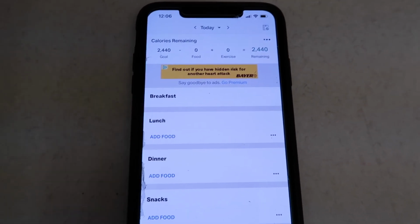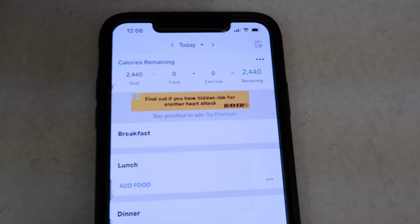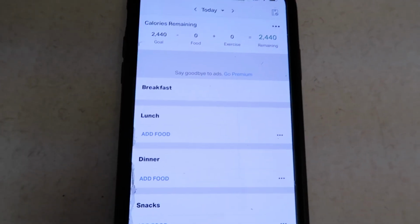Now we are going to track everything into MyFitnessPal. I don't ever pay attention to the calories up there, just because what MyFitnessPal does is it rounds everything up, so your calories are gonna be off. All I pay attention to is my macros.